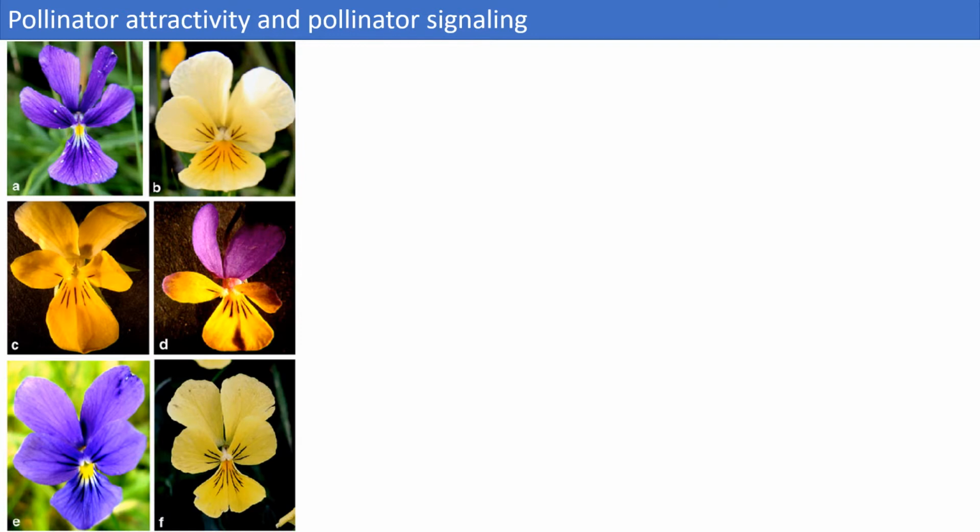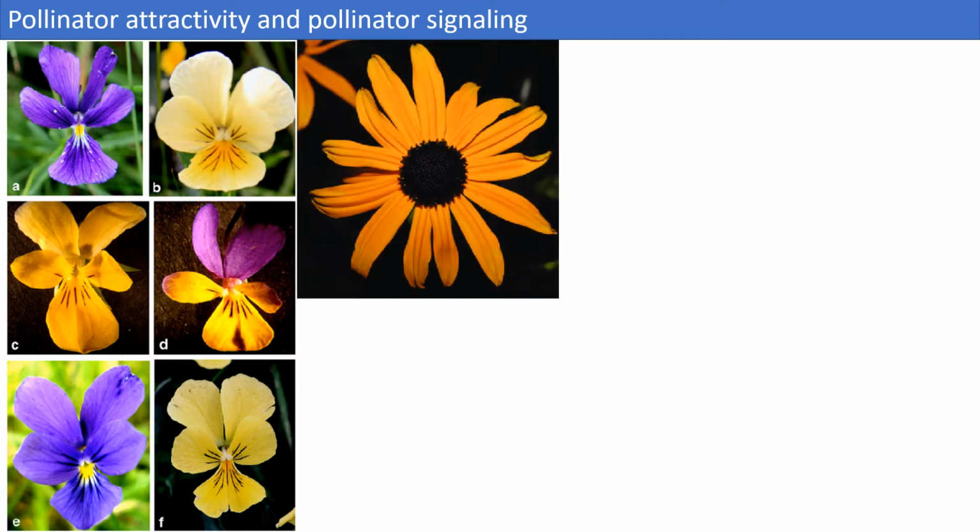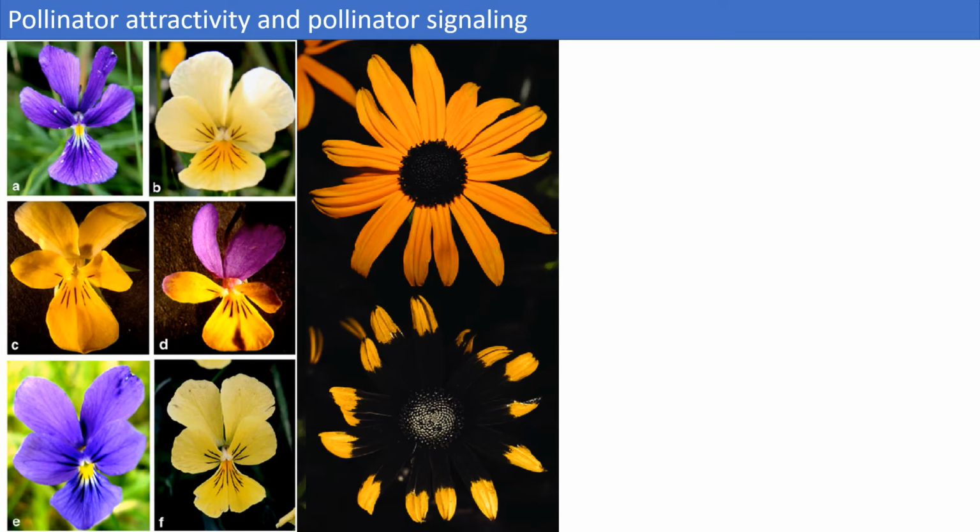Even in species whose flowers look quite plainly colored to the human eye, there can be nectar guides which are visible to insects that see in the UV spectrum, as is the case with many pollinators.